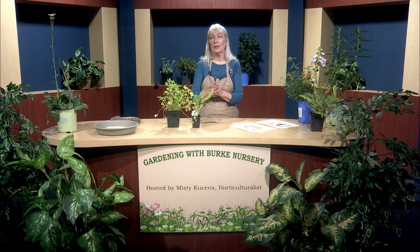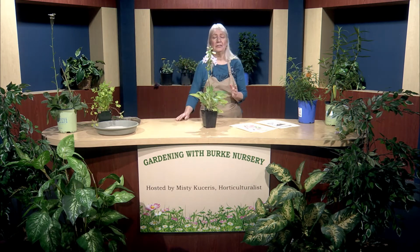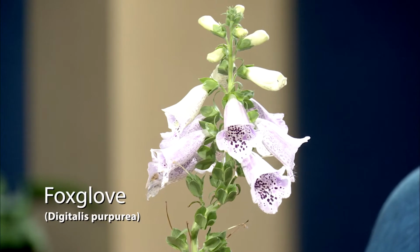I could almost do a whole show just on butterflies in general. But today we're focusing on developing your shade garden. So what are the host plants for your buckeye butterfly? Well, the first host plant is the foxglove. Foxglove must have afternoon shade.